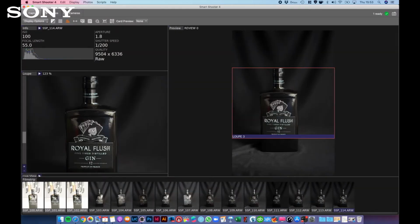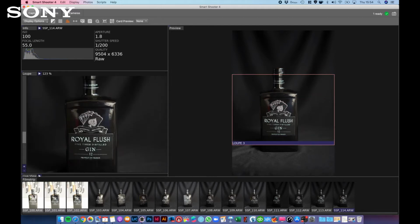Awesome. Let's have a look. I want to just jump in here and have a look at the image and see what it looks like. Now I can see it's not the sharpest image in the world because we're shooting at f1.8, but I really am happy with that kind of image as a final shot for natural light. It's still got a bit of a commercial feel.